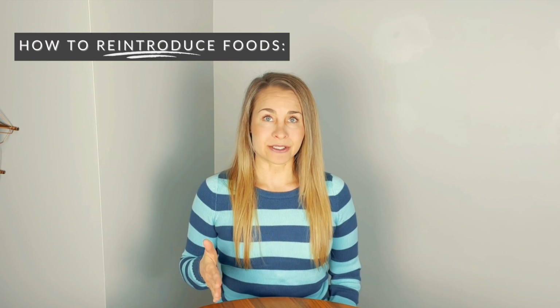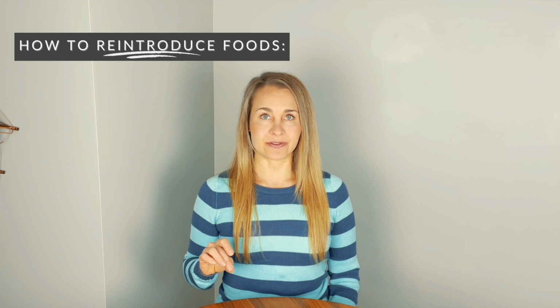Rice, buckwheat. There are a lot of gluten-free options when it comes to grains. This is the crux of your diet. And again, you're removing that gluten, dairy, soy, corn, and sugar. You do this for a period of 21 days, eat really clean, go through this detox period, and then come day 22, you start to retest foods.